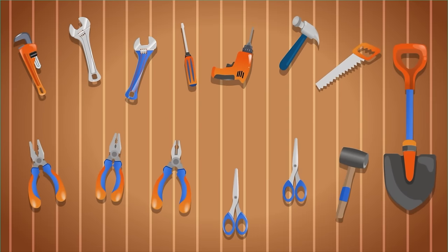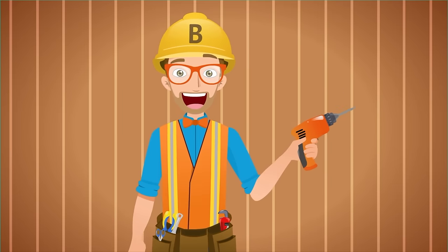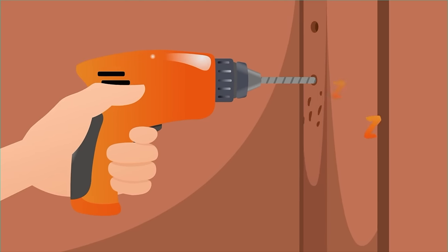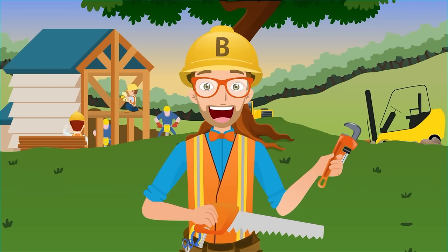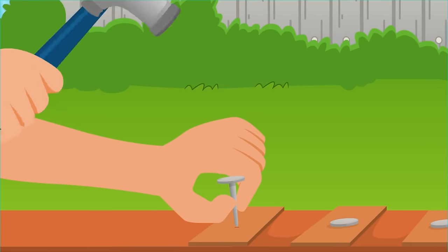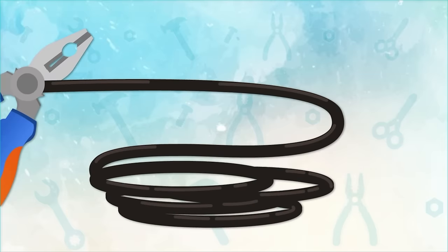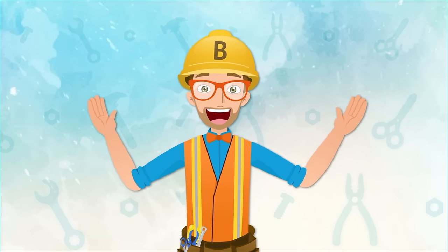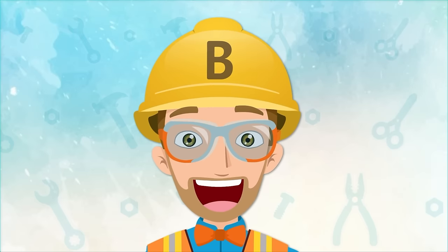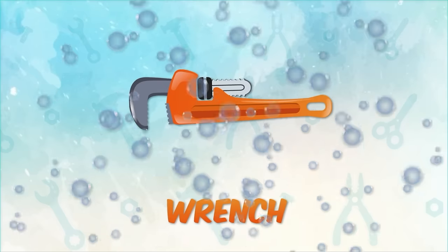When you're working with tools, you hear all kinds of things. You hear thuds and squeaks, cracks and rings. You hear bangs and booms, clangs and zings. Cutting wires with some pliers going snip, snip. Cutting paper with some scissors going clip, clip. When you're working with tools, you've got to be real safe by wearing gloves on your hands and goggles on your face. And boys and girls, when you're working with tools, always follow mom and dad's safety rules.